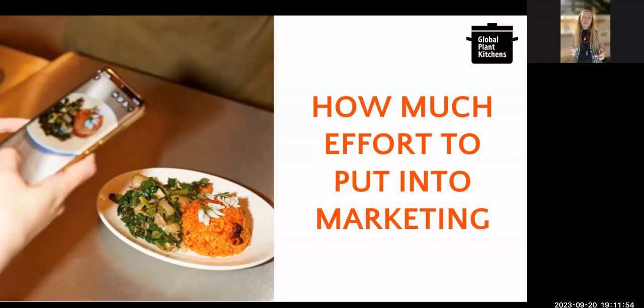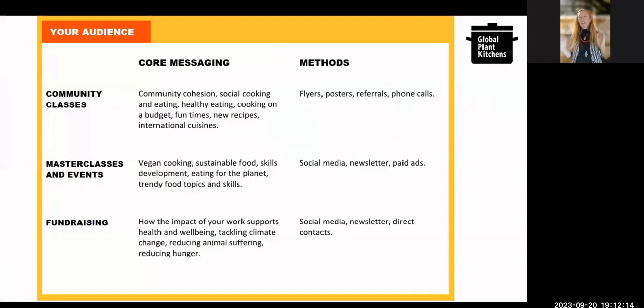When we were doing our first fundraising bids, we always put in a cost for design, flyers, delivery of flyers, website cost, that type of thing. So don't be shy, do put it in. A good funder will expect to fund those things. They are really critical. So let's have a little look at the types of marketing you could do.